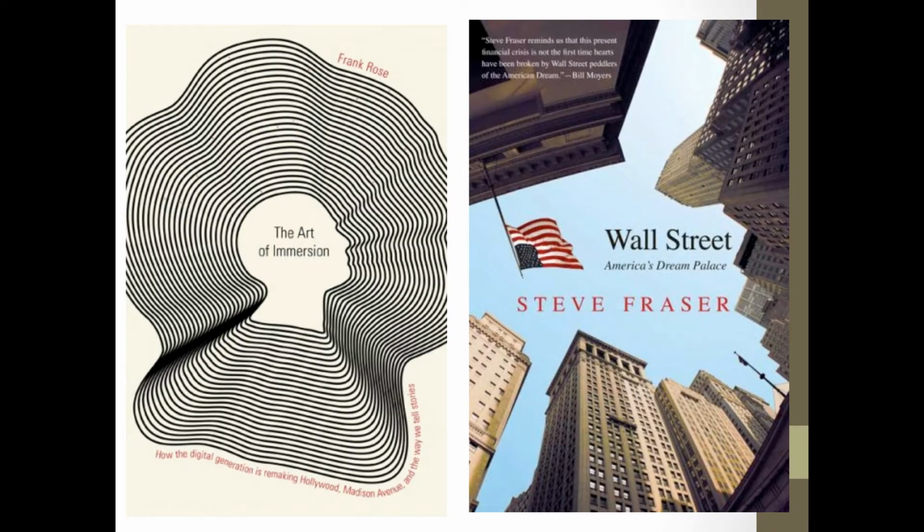If you were to look at both of these covers, could you understand what the book is about? Take the one on the left, The Art of Immersion. If all you knew about this book was the title of it, well, is that a fiction or a nonfiction? If you look at the artwork that they chose, it's very, very stylistic. Does that give you any more clue about what it's about? It's only when we read the subtitle, How the Digital Generation is Remaking Hollywood, Madison Avenue, and the Way We Tell Stories, then I get a better understanding of what the book may be about. But in this case, hey, it's very abstracted as far as what this academic style of book would be.